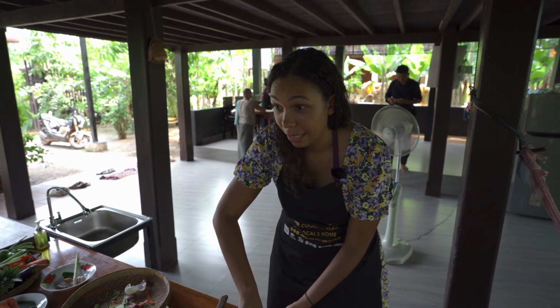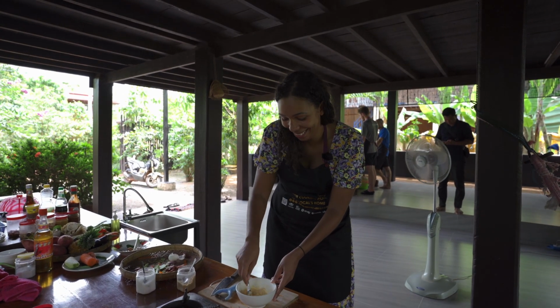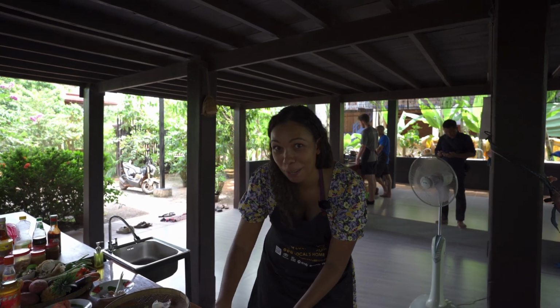So this is just making a batter. Yeah? Turns out I'm quite a messy cook. Kev does tell me that, but I never believe him. Now we've got it on film.